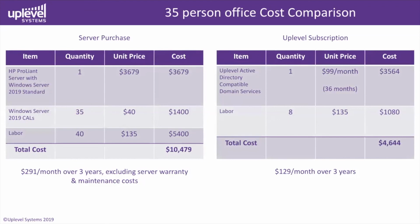The customer can no longer implement Windows Essentials and has to move up to Windows Standard, placing an additional cost of licenses on top of the existing server cost. With Uplevel, this entirely goes away. With the Uplevel Active Directory compatible domain services, the cost of the domain controller is simply $99 per month with no additional licenses needed.